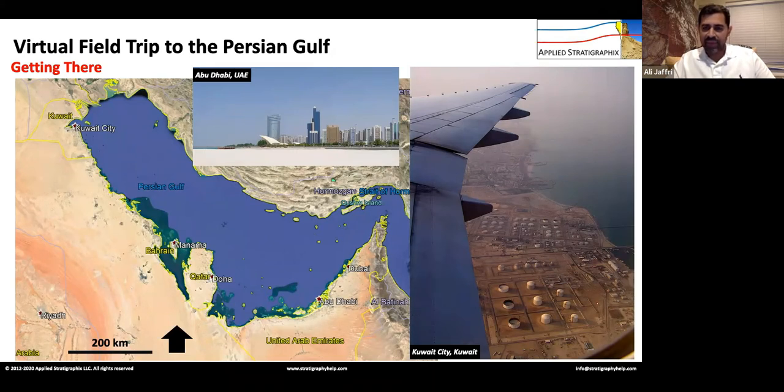Even before you're landing, you get the sense of how busy oil and gas activity is down there. If you're traveling at night, flying over the Persian Gulf, all you can see are these gigantic gas flares. It's like they've lit up the entire Persian Gulf at night. And during the day, on the right is a picture from Kuwait, and you can see all these storage tanks for oil and gas.